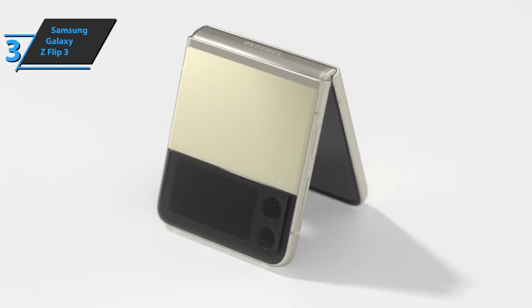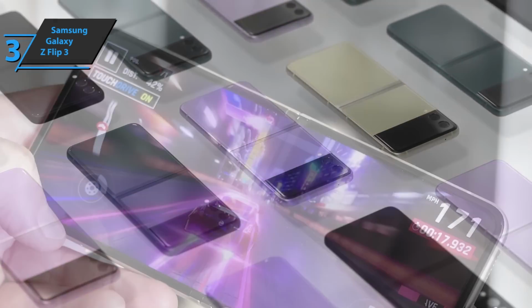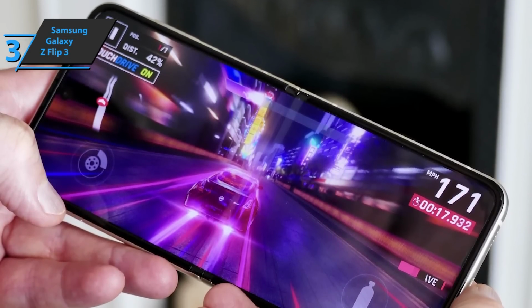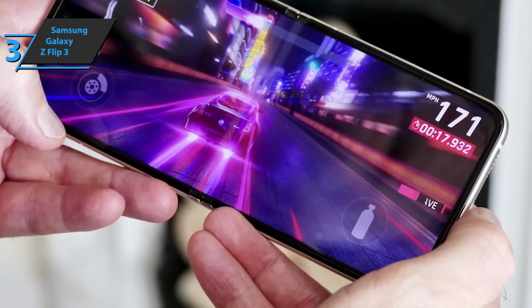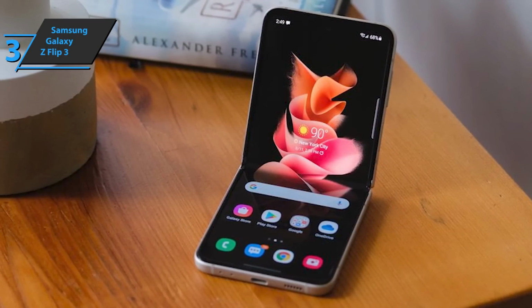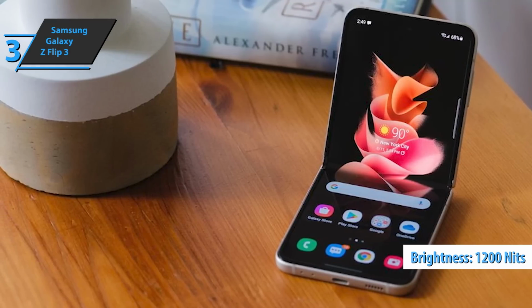The dynamic AMOLED 2x 120Hz image refresh screen looks great, both outside and inside, and the Samsung One UI will also allow any user to customize the display. The diagonal of the unfolded screen is 6.7 inches. The resolution is 1080 by 2640 pixels with 426 ppi, and the aspect ratio is 22:9. HDR10 Plus technologies and brightness up to 1200 nits are supported, which can be adjusted manually or automatically.